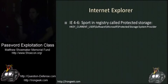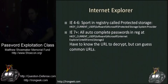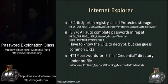In Explorer, it depends on what version. From 4 to 6, it was stored in protected storage system provider in this particular registry key. Once again, in an obfuscated form, but you could pull the key out of memory. In Windows 7, it's actually stored in HKEY_CURRENT_USER, Software, Microsoft, Internet Explorer, IntelliForms, Storage2. However, going out there looking at it manually and looking at those files and trying to deobfuscate it, it's a pain. So it's a lot easier to use someone else's tools.